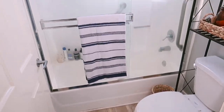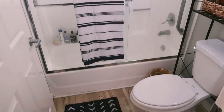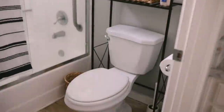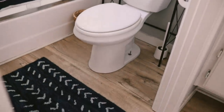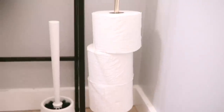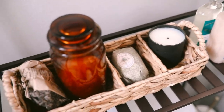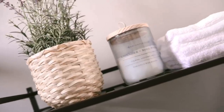Oh my gosh, I am so obsessed with the outcome of the bathroom. This is literally the smallest space ever. So if you guys can tell, literally the only floor space in this entire bathroom is a rug, like a bath mat at the front of the bathroom. It's not big at all. So I really love what I was able to achieve here. I think this really made the space just look a lot nicer. I think this just really brought it together.